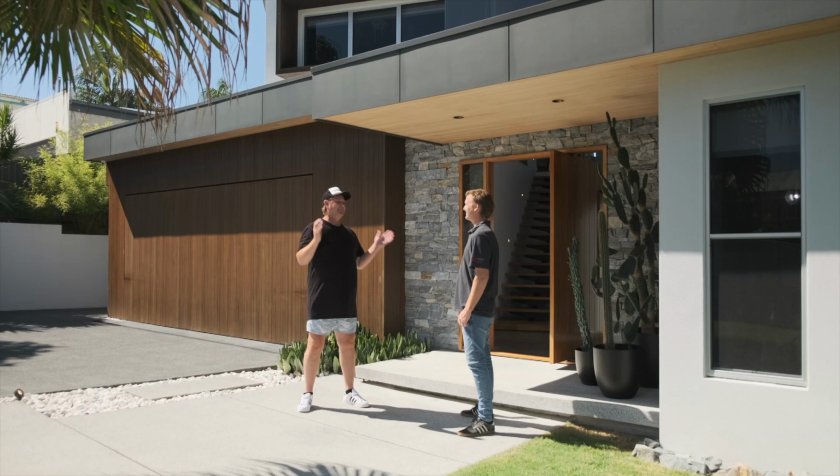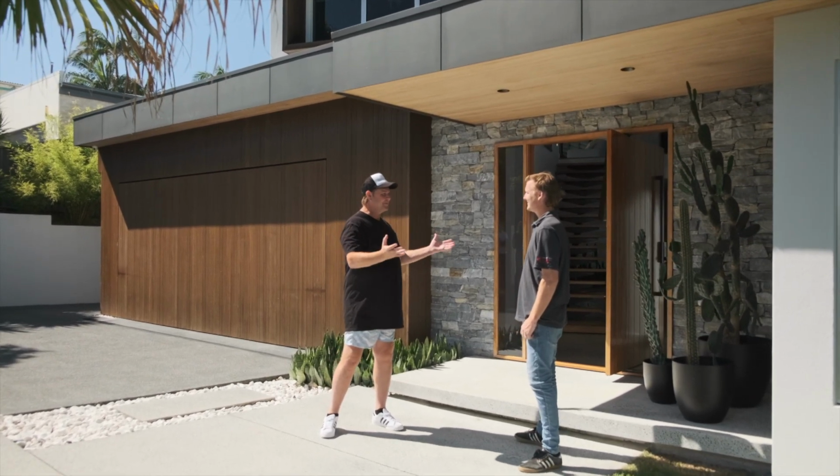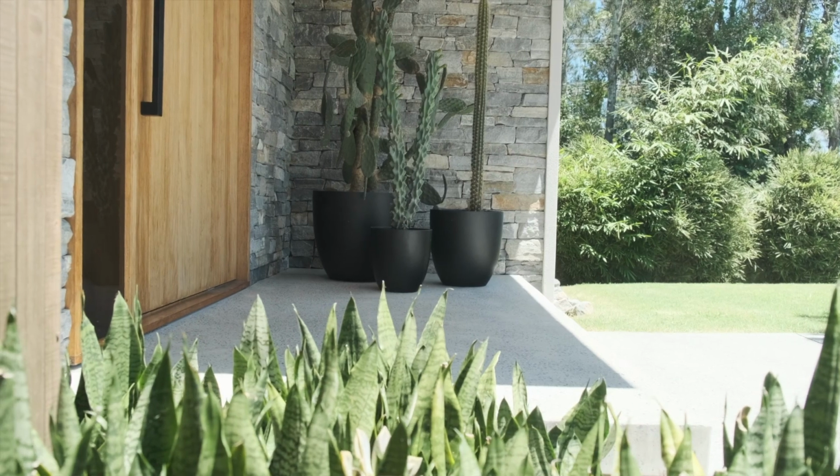Nathan, thanks for letting us in to have a look at this place today, mate. Can you tell us how long have you been here and how'd you come up with the build? We've been in here just on 4 years now. We've designed the place ourselves with the help of an architect. It took us a good 1 or 2 years before we actually came up with our final plan.